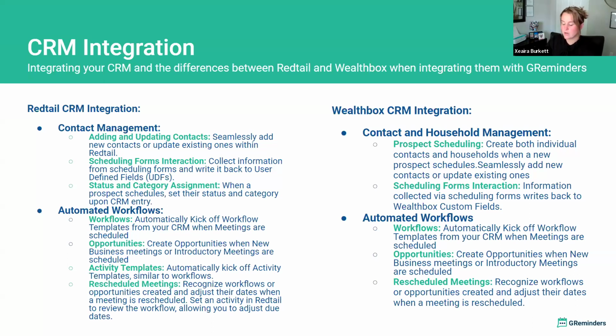So let's jump over to the integration settings. I'm going to look at Redtail integration settings and Wealthbox integration settings. And then I'll also pop into an event type that we built out last time, and show where we're launching those activity templates, the workflows, things of that nature.